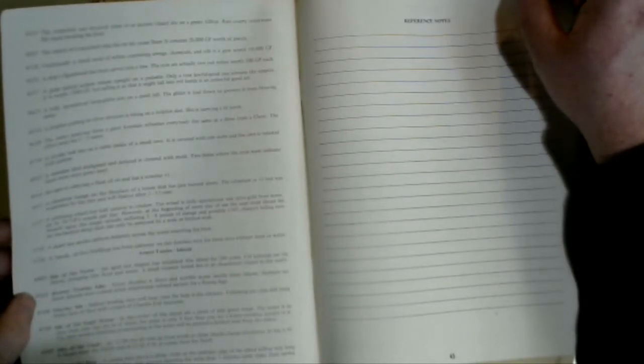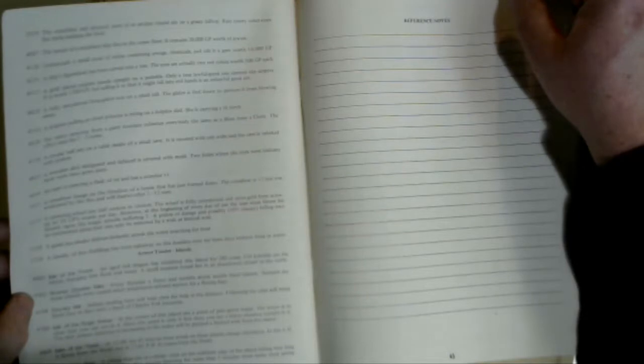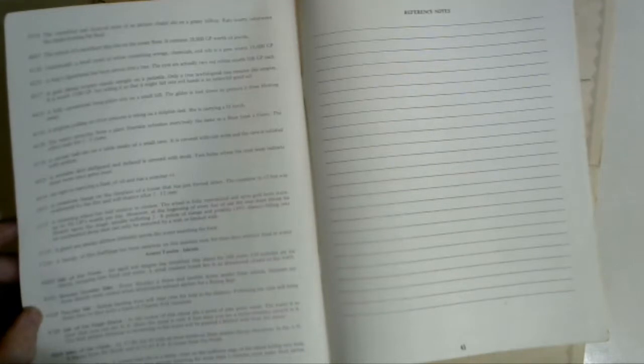Ament Tundra Islands. The Isle of the Worm. An aged red dragon has inhabited this island for 200 years. 150 kobolds are his slaves, bringing him food and water. A small treasure hoard lies in the abandoned citadel in the north.